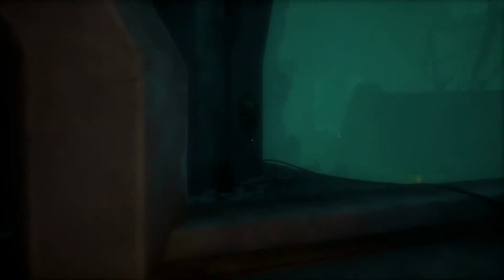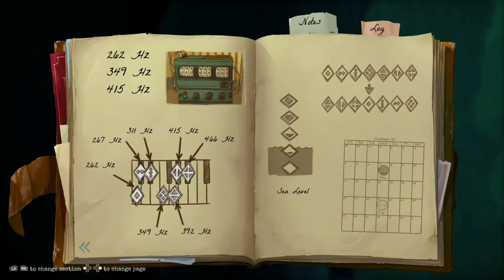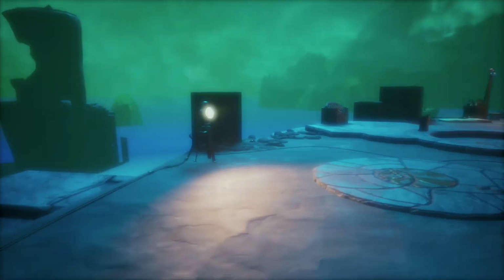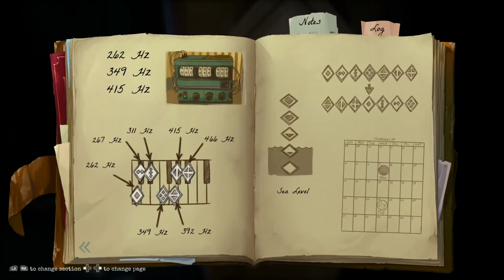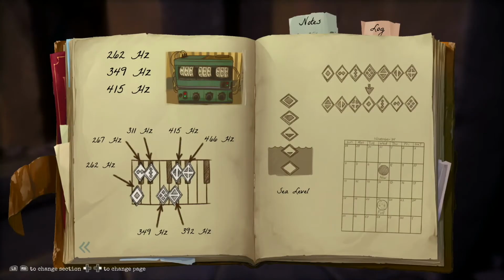We need to open 1 dot and 2 horizontal. This needs to be closed. Yeah, that needs to stay closed. That needs to be open because that is the 4 dots. And then the only other one we need open is the 2 vertical triangles. So close this. Close this. Close it. Open.